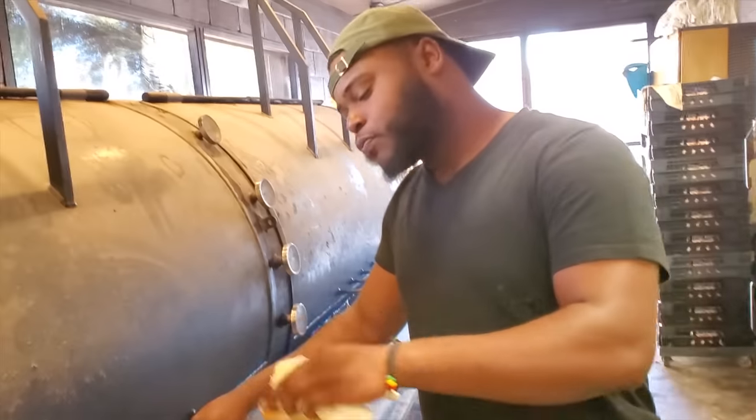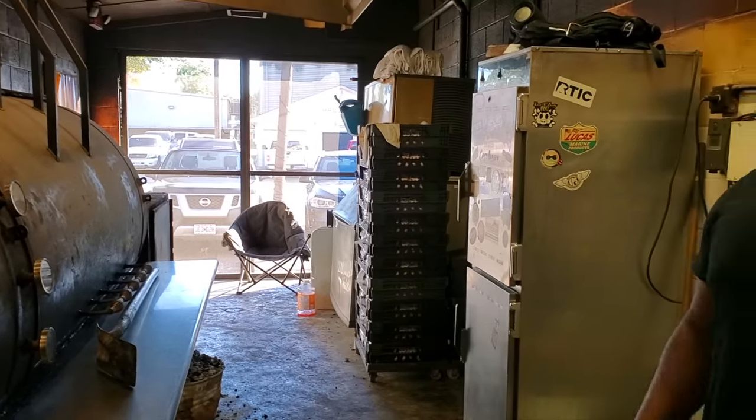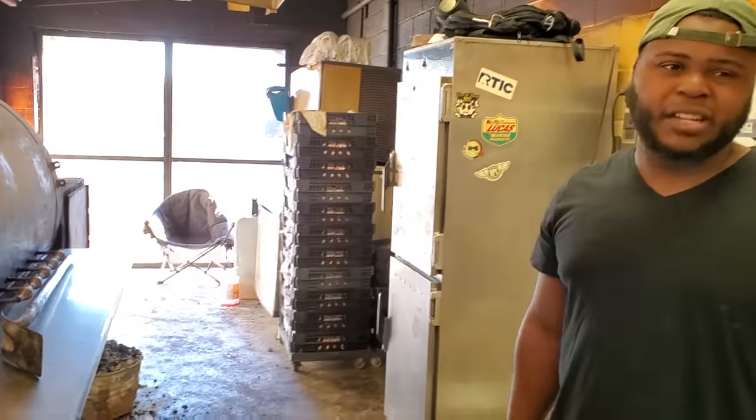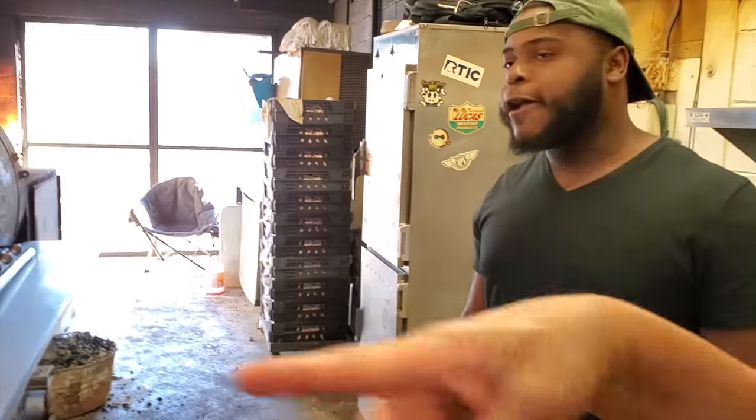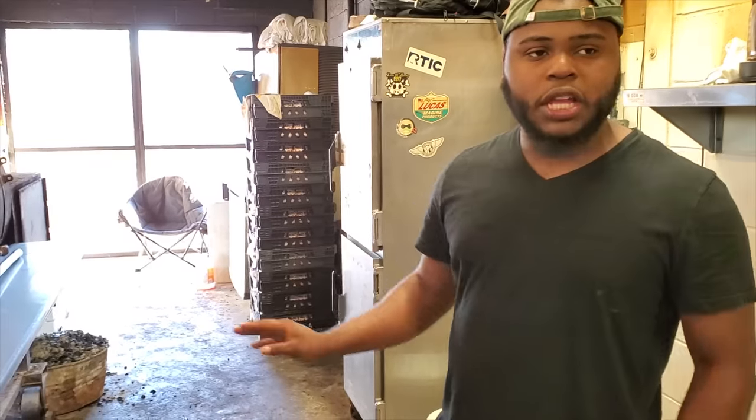How many can you get in there? Man, we can fit about 40, yeah, about 50, 55. So that's a little bit over 1,000 pounds right there on just one of them. Just one. We try to keep all our beef on this one and not mix them at all.